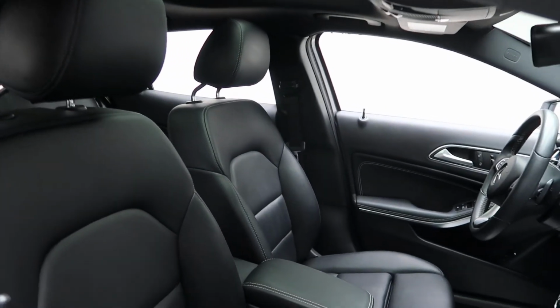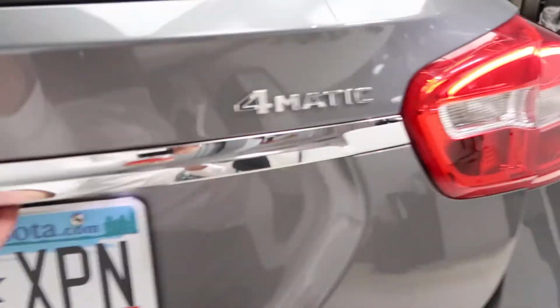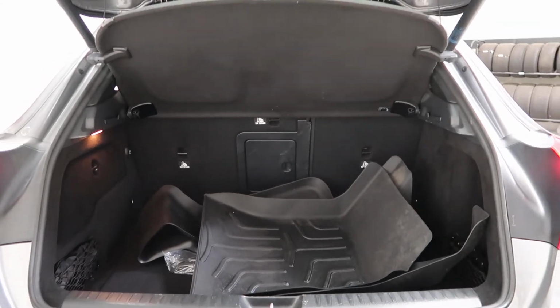Got a black MB Tex interior, panorama sunroof. Coming around back, we've got our GLA 250 4MATIC badging. Power liftgate, set of all season floor mats and regular floor mats, fold down rear seats, cargo cover.